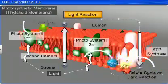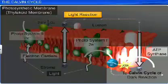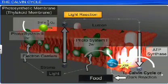So far, you learned that light reaction results in the formation of ATP, NADPH, and oxygen molecules. Now let's see how plants utilize these molecules to prepare food through the Calvin cycle.